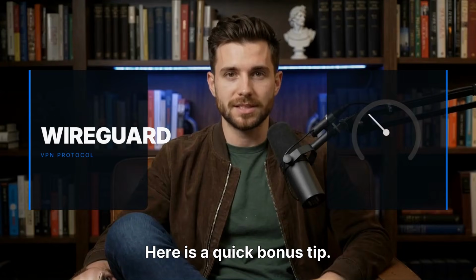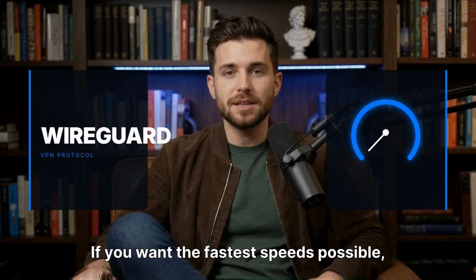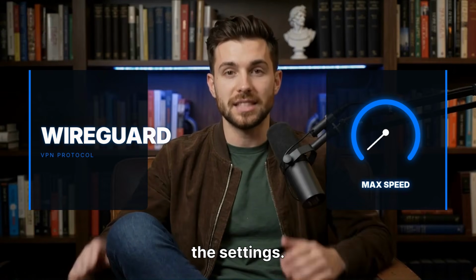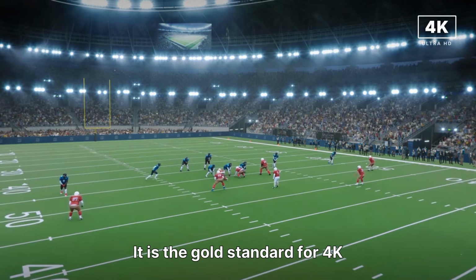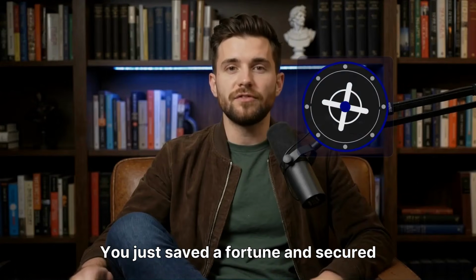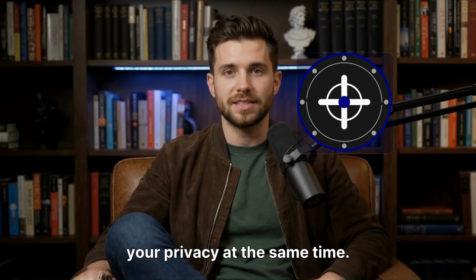Here is a quick bonus tip. If you want the fastest speeds possible, set your VPN protocol to WireGuard in the settings. It is the gold standard for 4K streaming and prevents any stuttering during live games. You just saved a fortune and secured your privacy at the same time.